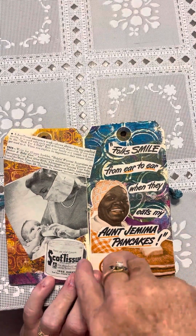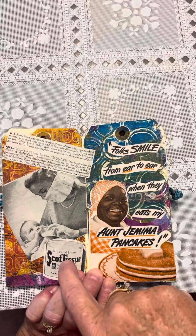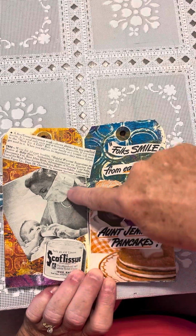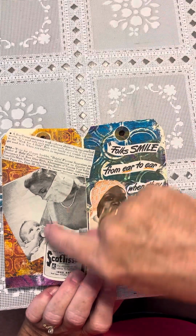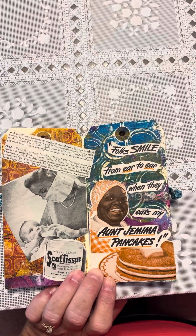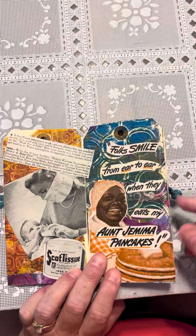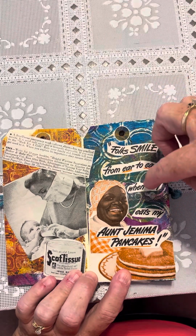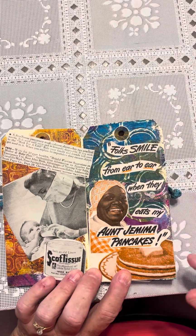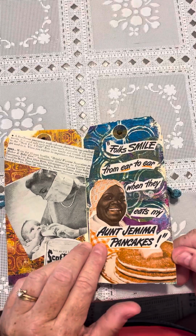I love this one. Scott tissue toilet paper. They made a mask out of toilet paper to keep germs away from her newborn baby. I think that's hilarious. And then Aunt Jemima, who's been in the news in today's society, folks smile from ear to ear when they eats my Aunt Jemima pancakes. She became a millionaire.